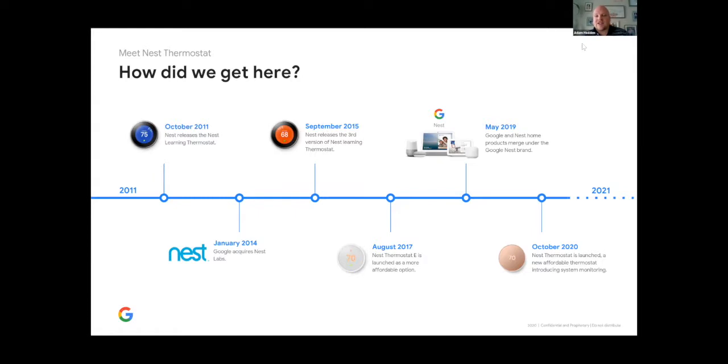Then Google and Nest Home products merged together under one Google Nest brand, as you see it today. October 2020, Nest Thermostat is launched. Brand new thermostat. It's an affordable thermostat. And it also is introducing system monitoring through a third-party app as well, which is kind of cool. And Matthew Reed will get into that a little bit further today. 2021, we just have the dotted line there because the sky is the limit.